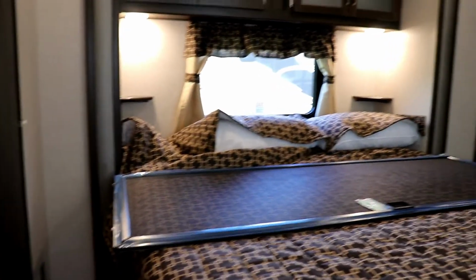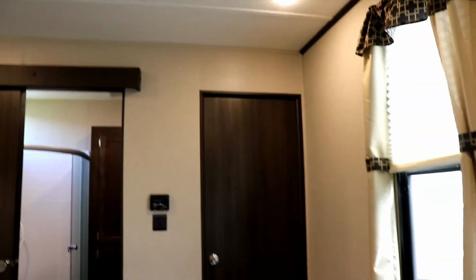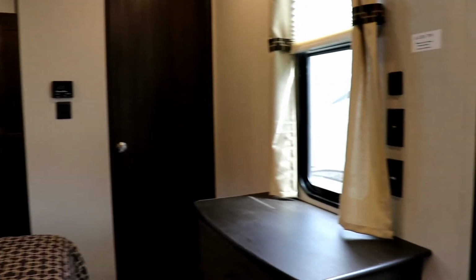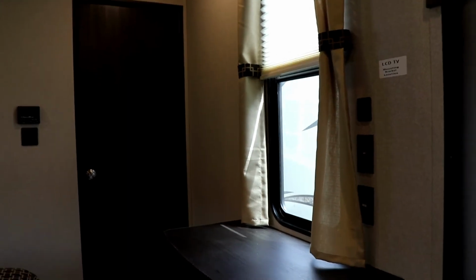Of course you're going to have outlets on either side of the bed. Just going to pan from this direction, give you an idea of what you're looking at. Of course, your TV mount and everything's on this side over here. Make that a swing type thing.